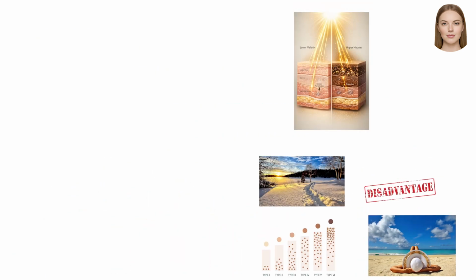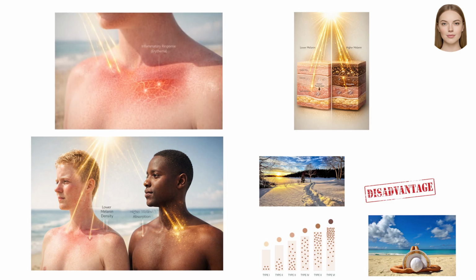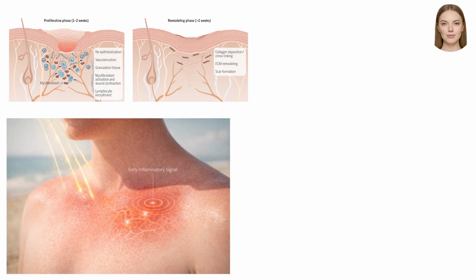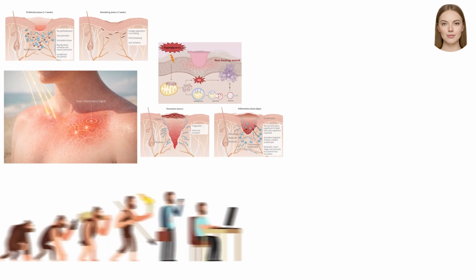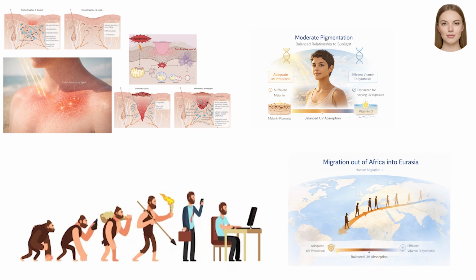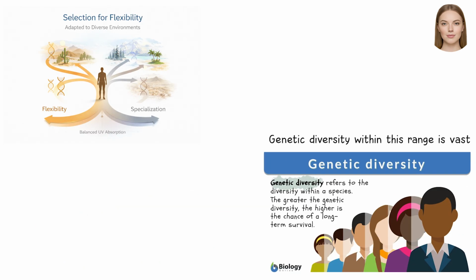There is also a photoprotective nuance. While lighter skin burns more easily than darker tones, it also signals UV overexposure quickly through redness and inflammation. This visible feedback acts as an early warning system, encouraging behavioral adaptations such as seeking shade or covering skin before severe cellular damage accumulates. From an evolutionary standpoint, moderate pigmentation may represent transitional adaptation during human migration out of Africa into Eurasia. Genetic diversity within this range is vast, suggesting strong selection for flexibility rather than specialization.